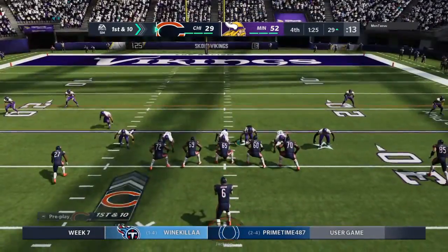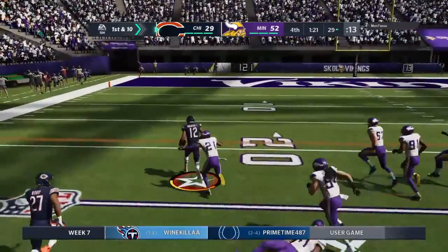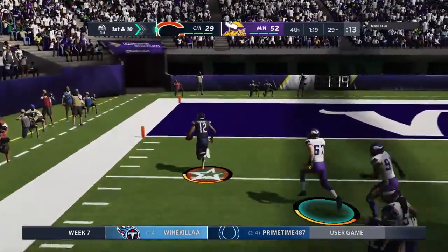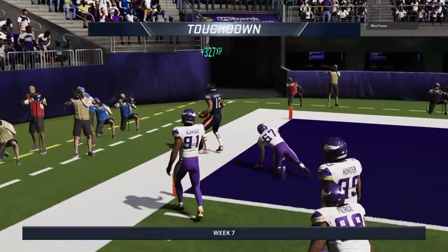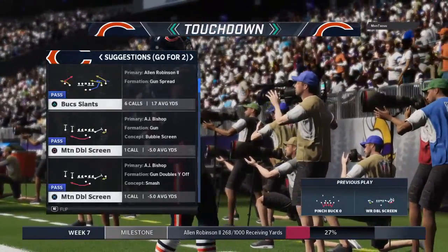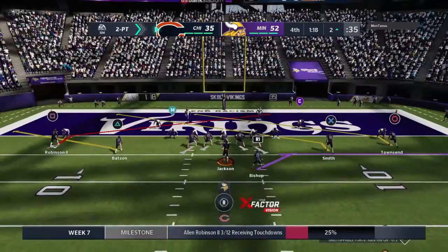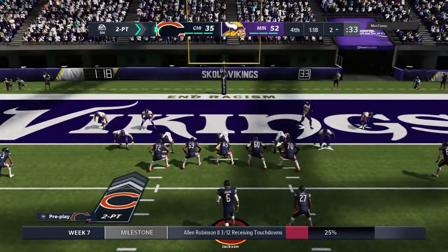First down, Chicago. Jackson. Caught out left side by Robinson. And he takes this one in for a Bears touchdown. Allen Robinson, his 3rd touchdown now on the year. And the Bears get a bit closer.